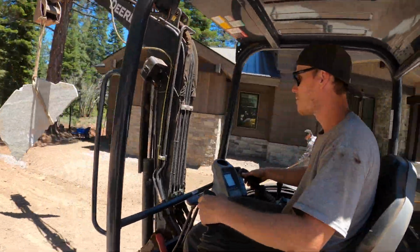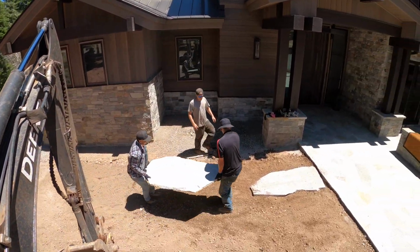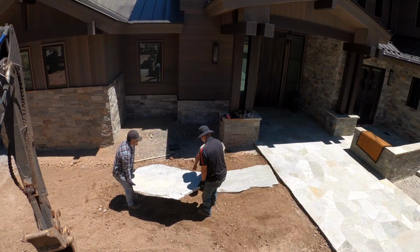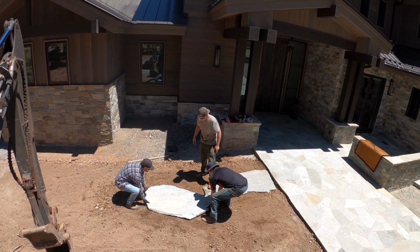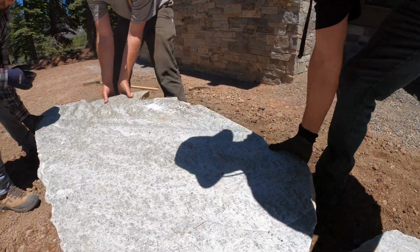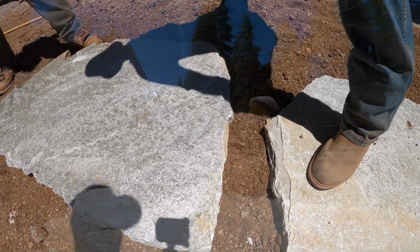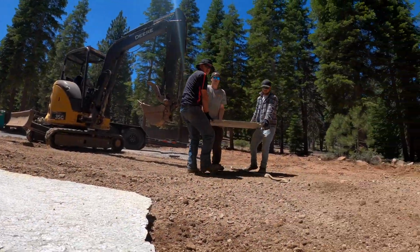These rocks are 2 inches thick or more, and so we don't really need a sand base for them. Any type of stone patio that you're laying that's less than 2 inches thick, you really need to put sand in there as a bedding source so they don't crack. These are never going to crack in any circumstance, snow load, whatever.